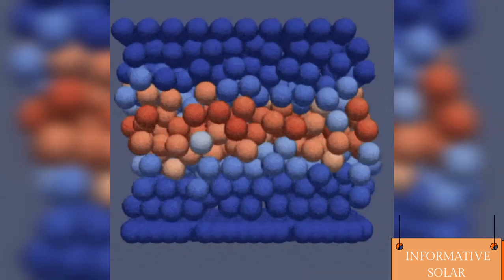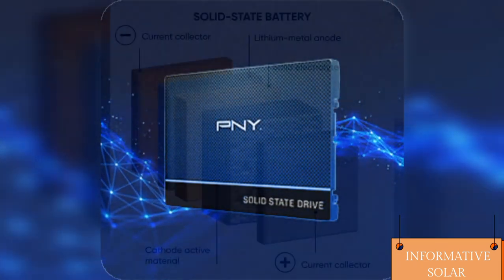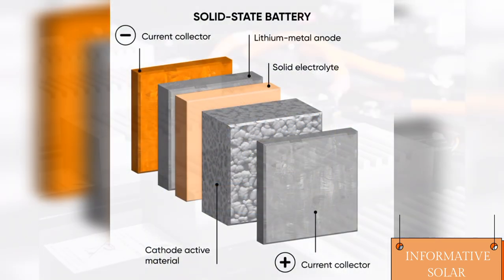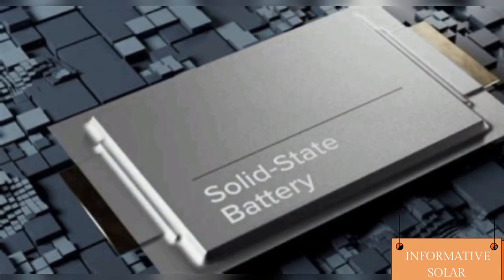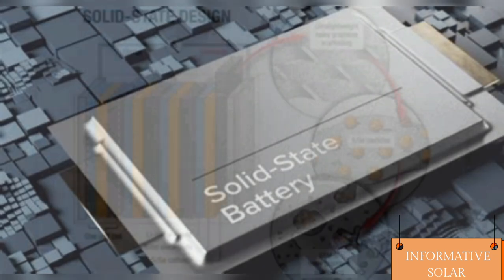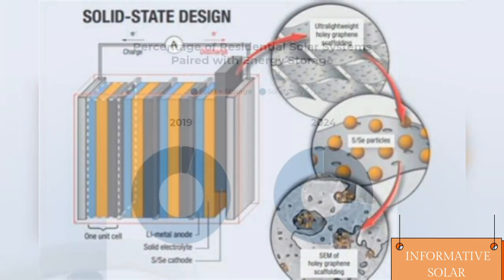That takes us to solid state, a technological revolution. 2x the power, no liquid, no fire. Still a few years from prime time, but Toyota, Solid Power, and QuantumScape are in late-stage testing. For homes, that means compact, ultra-dense, plug-and-forget storage that could last 10 to 15 years without blinking.